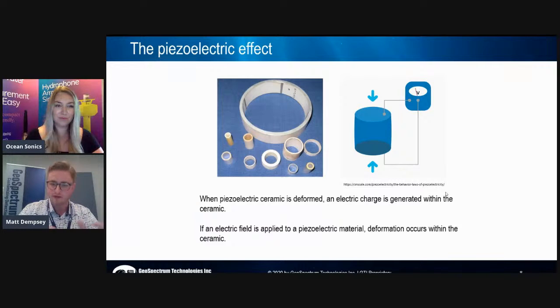So as you press down on ceramic, you get a voltage out of it. And as you pump electricity into a ceramic element, it'll actually flex. And that physical flexing of that ceramic is what puts that wave into the water. And it's totally akin to what you're driving the ceramic with.